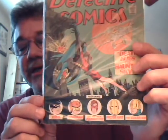And the last one I've got here, Detective Comics 442. Same as before, you got a new story in the front. I got some cool reprints, more Manhunter by Simonson, and you got a Golden Age Guardian reprint by Kirby. So, really cool book.